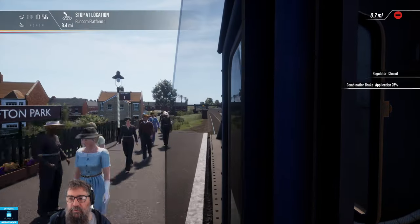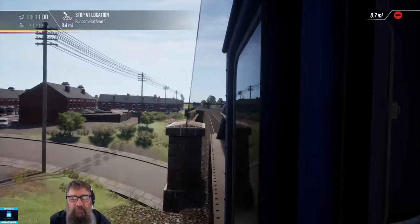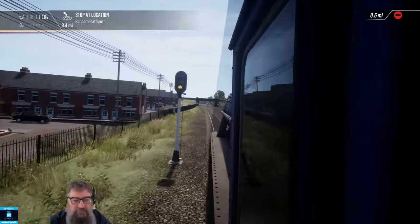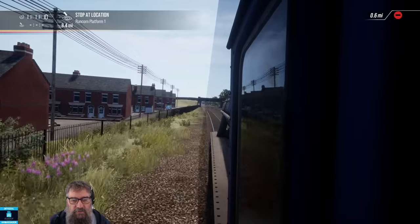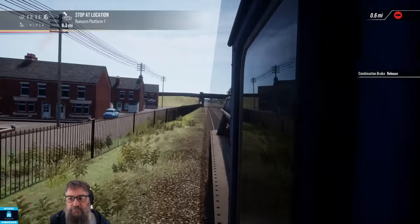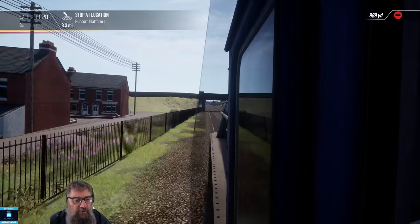Seen the yellow, so this time we're going to behave. We're going to start slowing down. Night, NJT.